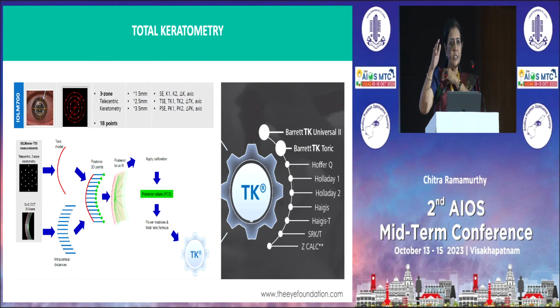How it works is, it uses both the swept source OCT and the B-scan biometry to measure the anterior corneal thickness and the posterior corneal profile. It measures the anterior corneal profile and interpolates the information of the posterior cornea and gives us total keratometry or the total astigmatism. It has a 3-zone keratometry, so multiple zones are measured. And this gets incorporated into the Barrett universal formula to become the Barrett TK universal or the Barrett TK toric.